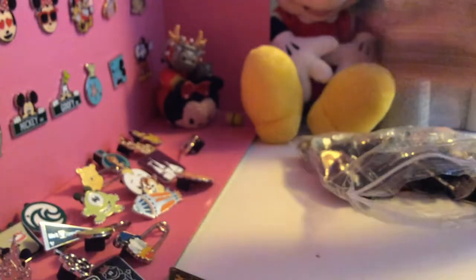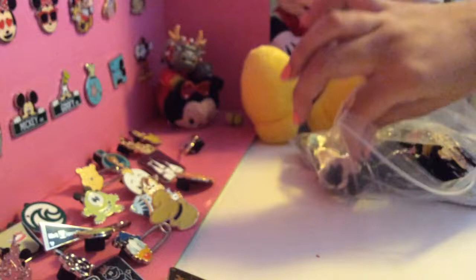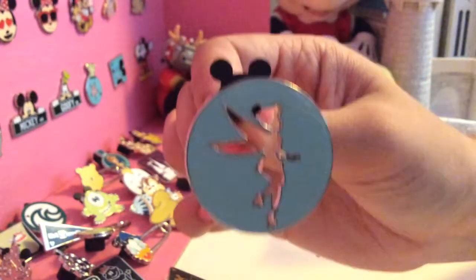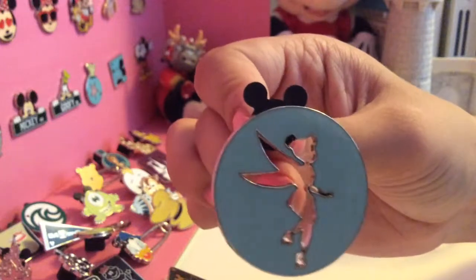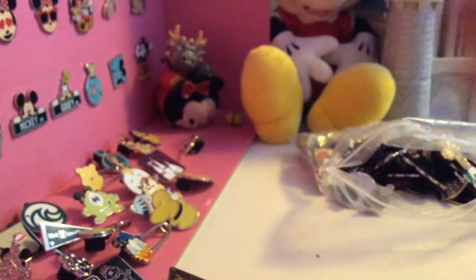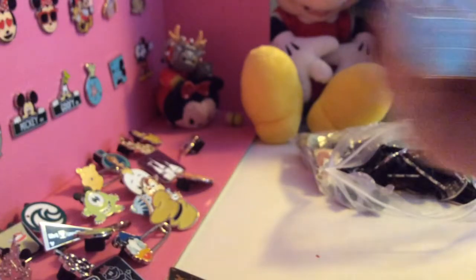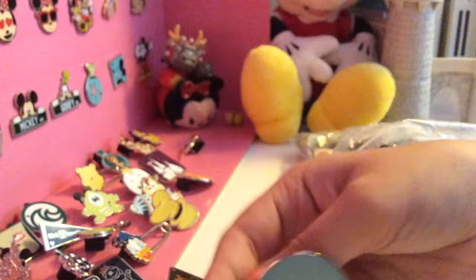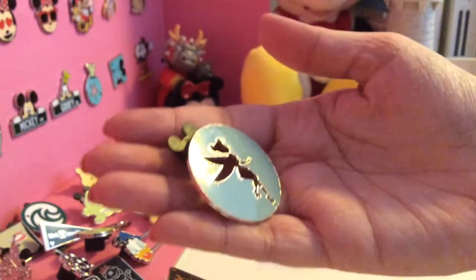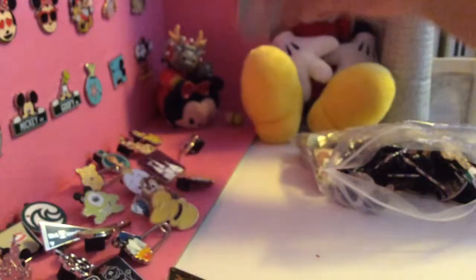Oh, I can't make it out. It's so tiny. We have another super cool one. It's Tinkerbell, but the pin. It's a cutout. This is so cool. It's really big. So yes, the pin is super big. It is blue, a light blue.